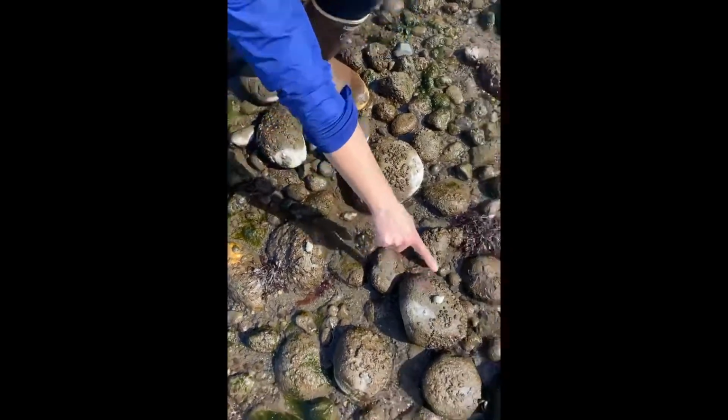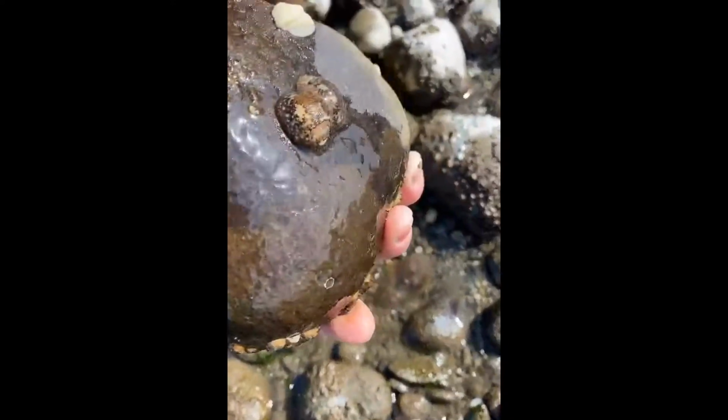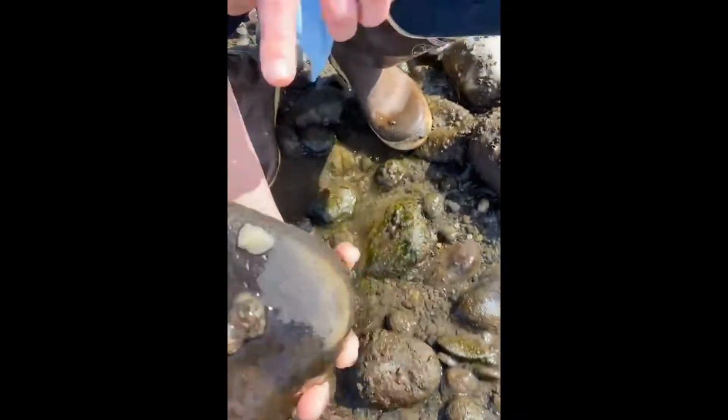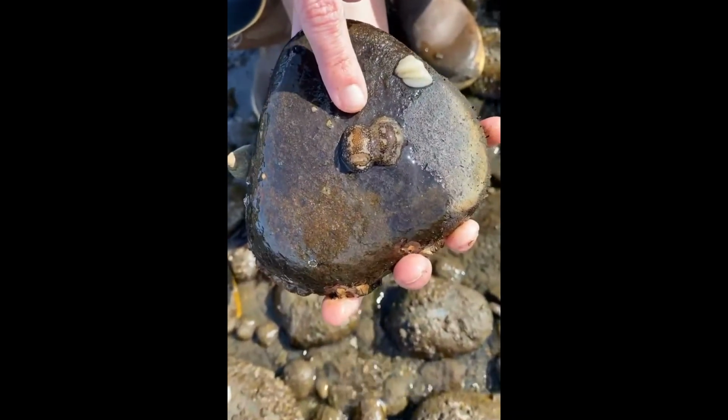And there's a lot of them here. If we start looking around, you'll see them just about on every rock is going to be a dog winkle snail. Oh, here we go. Okay, this is what I was hoping to show you. These are the eggs of this little snail slug.